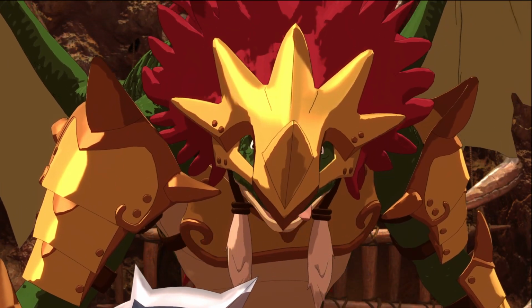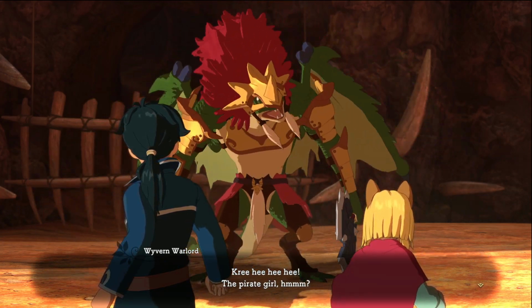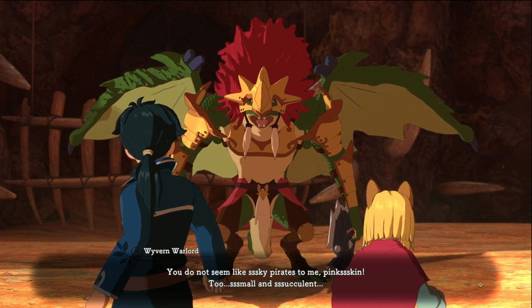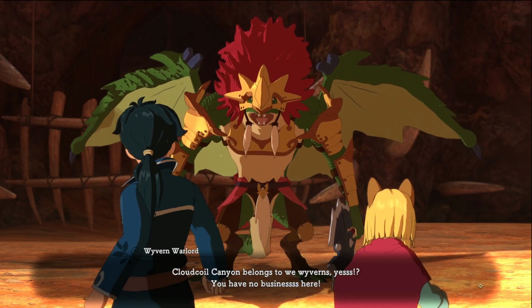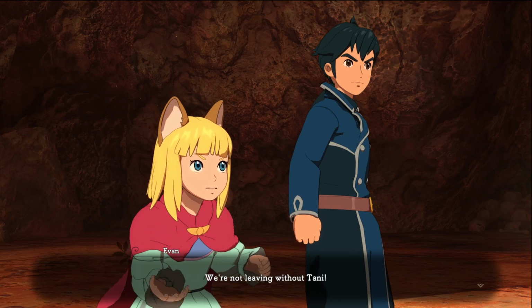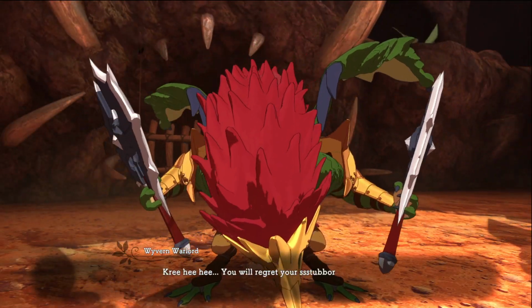Wyvern Warlord. And what brings you here? We've come to rescue Shanti. A pirate girl, hmm? You do not seem like sky pirates to me, pink skin. Too small and succulent. Cloudcoil Canyon belongs to we Wyverns, yes. You have no business here. Leave this place. Excuse me! We are not leaving without Shanti. Attaboy, Evan. If this wasn't our business before, it sure is now. Yes. You will regret your stubbornness. Now suffer. Come on!